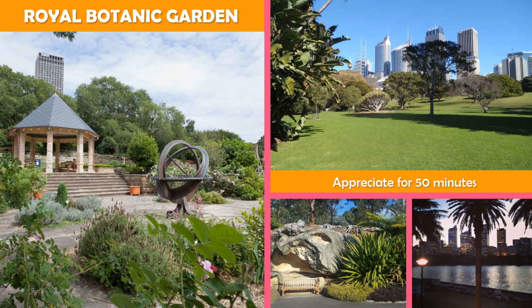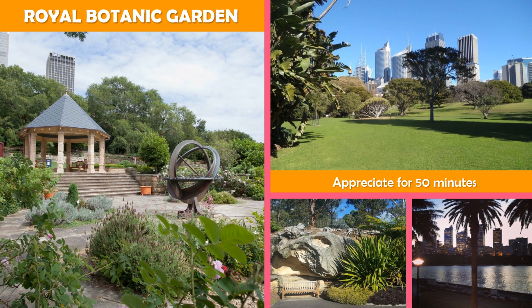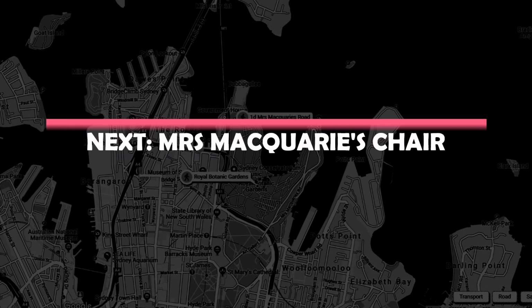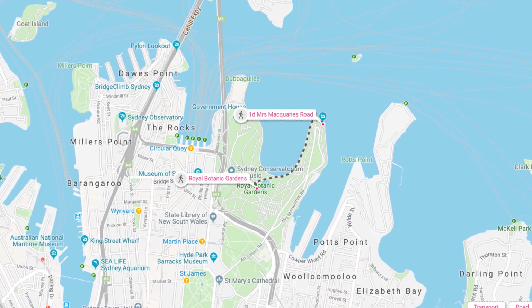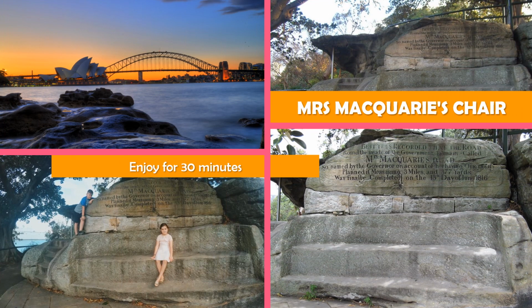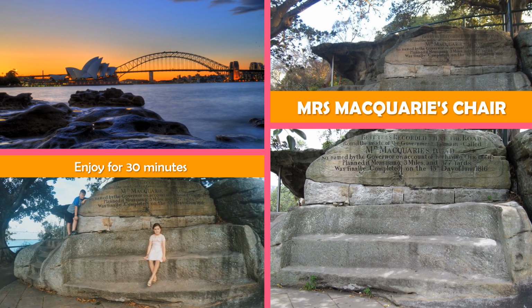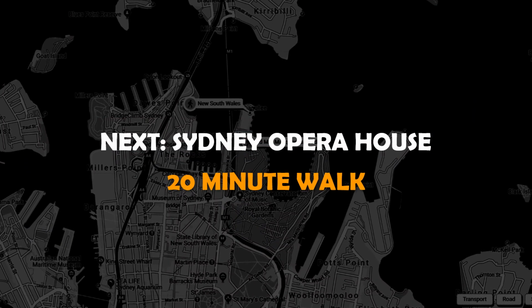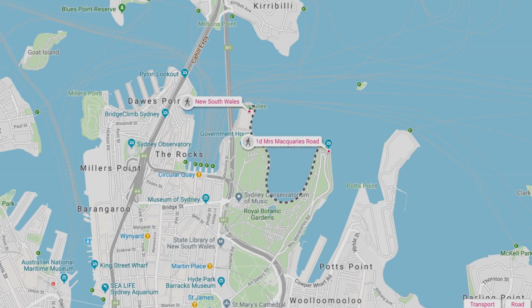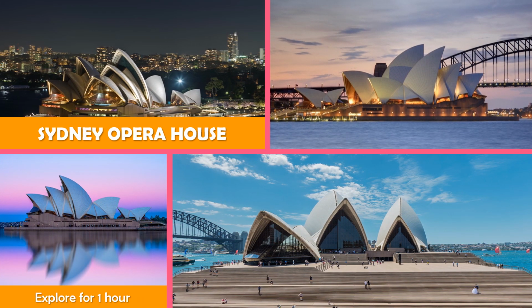Harbourside haven for city wildlife with a rose garden, fernery and Jurassic jungle for kids. Move on to Mrs. Macquarie's Chair. Sandstone bench carved by convicts in 1811 for the then governor's wife, offering harbour views. Then on to Sydney Opera House. Landmark, skyline-dominating arts centre for opera, theatre, music and dance, plus guided tours.